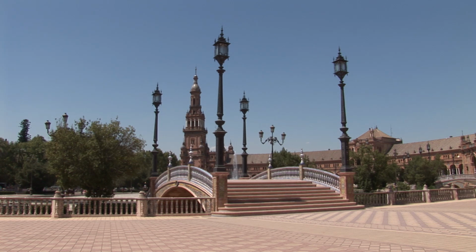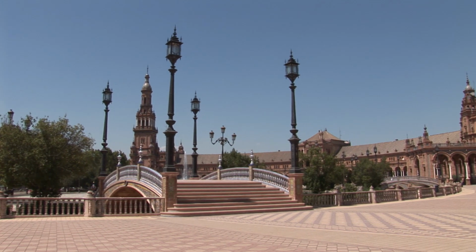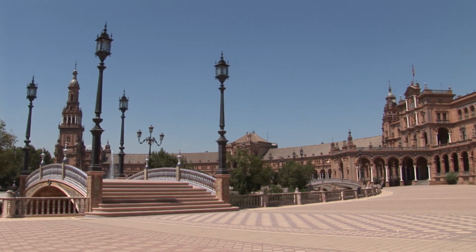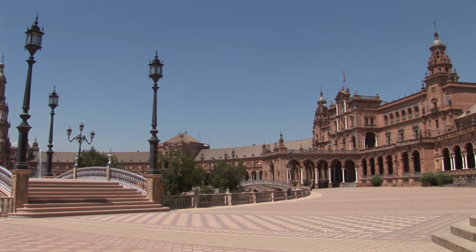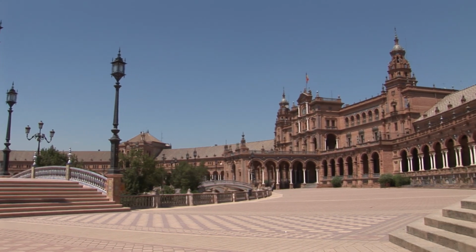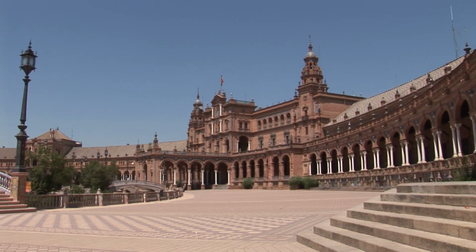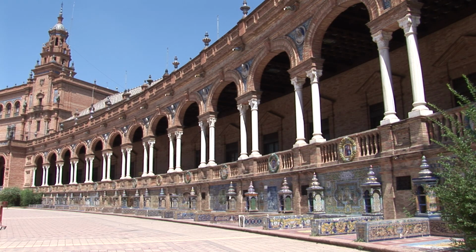Plaza de Espana consists of a 200-metre diameter semicircle, culminating in two high stylized towers at either end. An artificial canal flows in the interior, crossed by little bridges with a Venetian air and decorated with tiles. On the benches lined around the semicircle are represented all the Spanish provinces in alphabetical order.